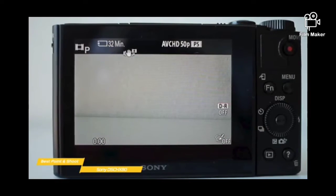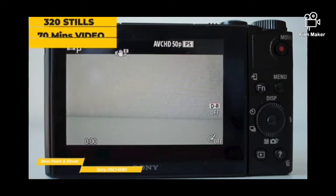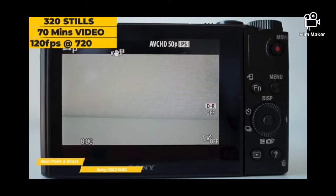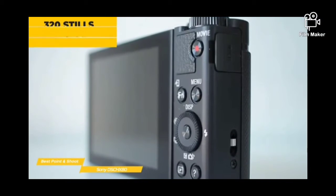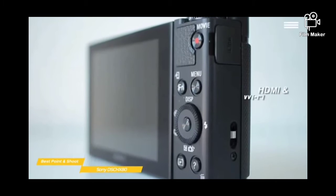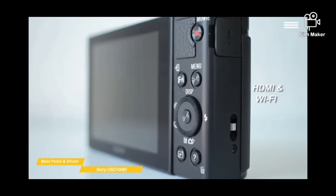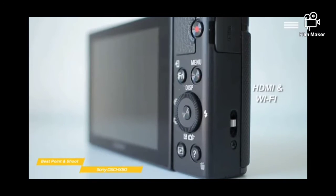The battery is an NP-BX1 X-type battery and will give you enough power for 390 still shots or about 70 minutes of video shooting time. On the side of the camera, you'll find a micro HDMI port that can output clean HDMI in case you want to record video to an external recorder without any on-screen displays. For sending captured images, the DSC HX80 offers Wi-Fi and NFC.